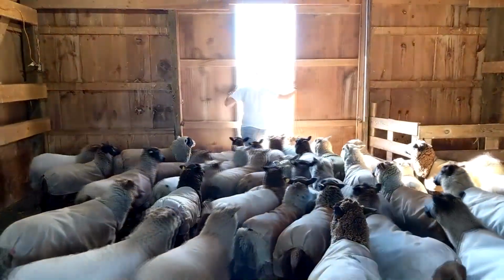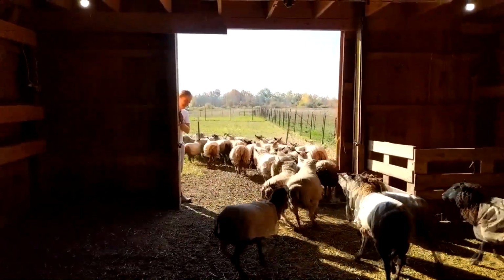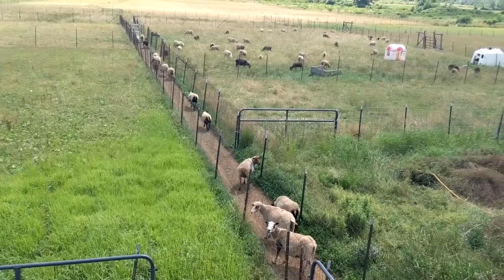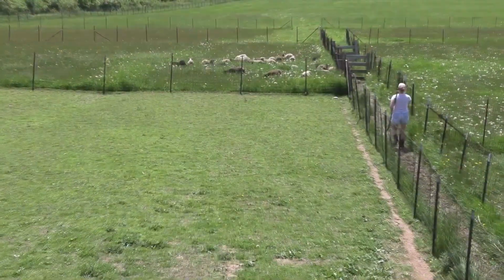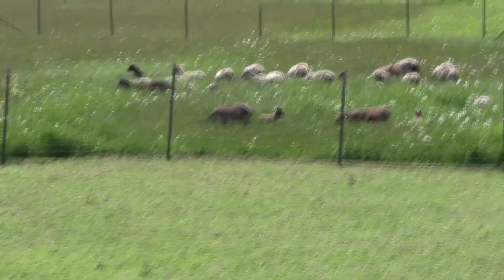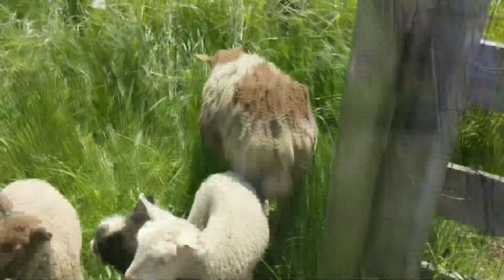And then once they get out of the barn, we've got a good variety of lanes and chutes and gates to route them to all of the different pastures that we've got enclosed, so that it allows for a good pasture rotation, which is important for sheep health, because one of the biggest threats to them is parasites. So they pick up parasites in the pasture. So you want to rotate them, and what rotate means is move them.